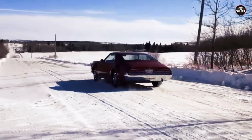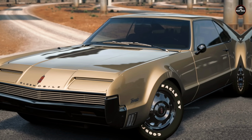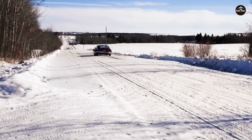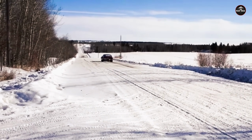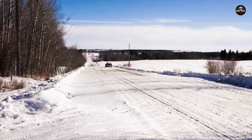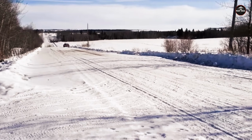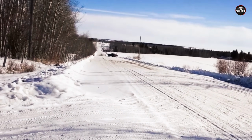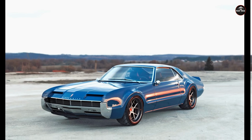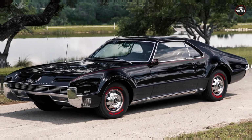intriguing and lesser-known classic. In the mid-1960s, the American automotive industry was a hotbed of innovation and design experimentation. Amidst this vibrant landscape, Oldsmobile, a division of General Motors, introduced a car that would become a milestone in automotive history, the 1966 Oldsmobile Toronado. This groundbreaking vehicle was a bold statement of style, performance, and technological advancement, redefining the landscape of American cars.